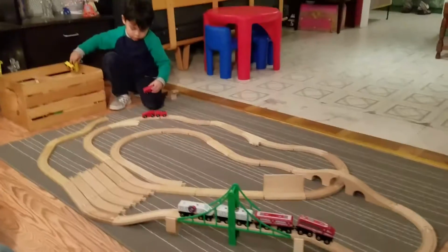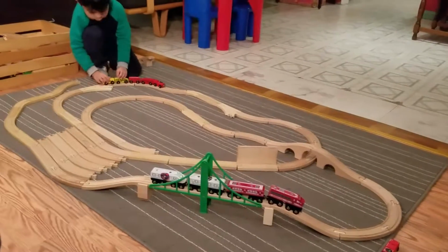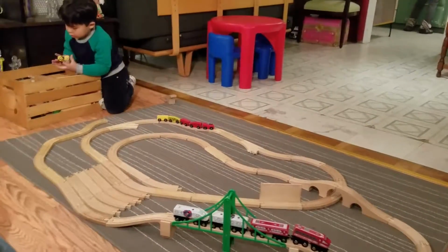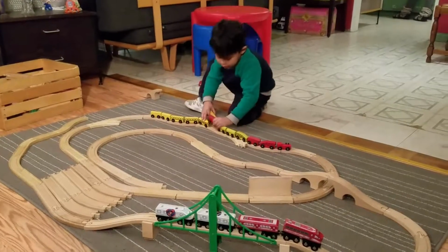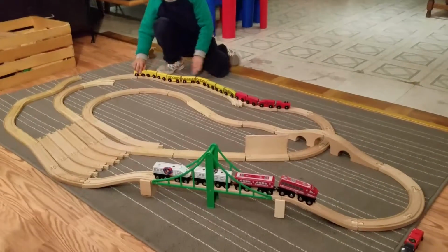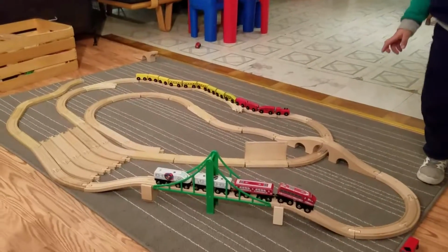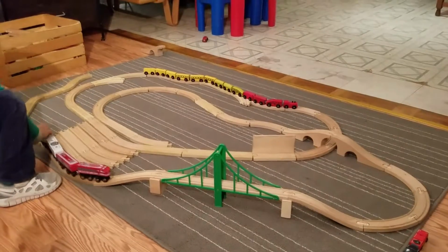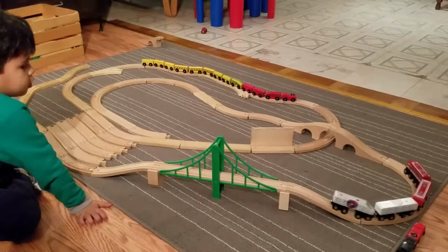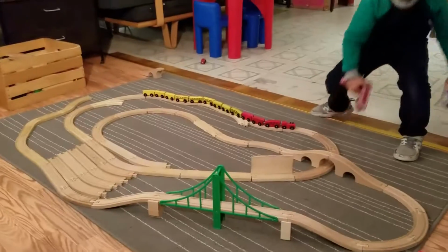Okay, so Anthony almost finished. He's putting some more trains together. He's putting the collection, all the colors, and he's gonna start driving the train as soon as possible. That's nice, Anthony. This is how to build a train.